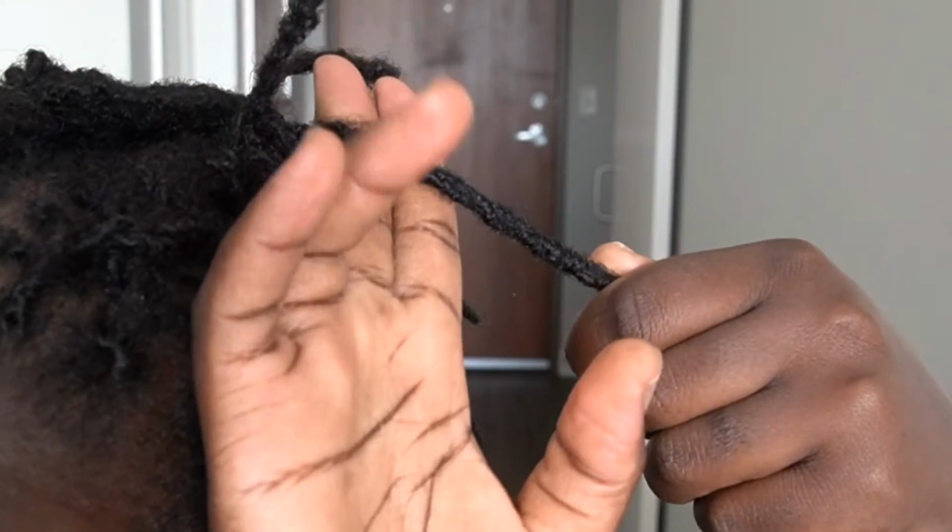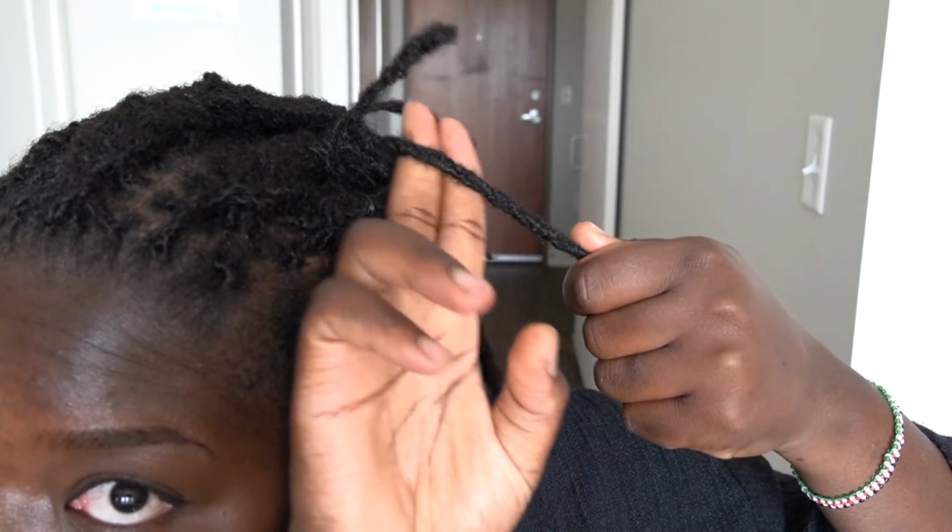I get to learn what not to do. And for me, I learn best by making mistakes. And I hope that we all learn from our mistakes as well. If I were to show you a close-up of what my locks look like, they're actually a very smooth texture across. If you can see, you don't get like a lumpy feel.